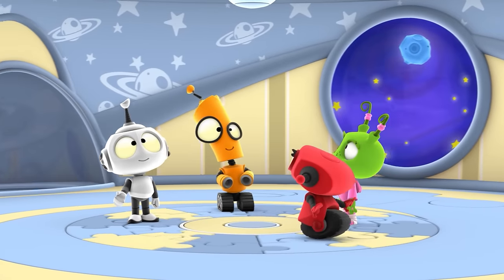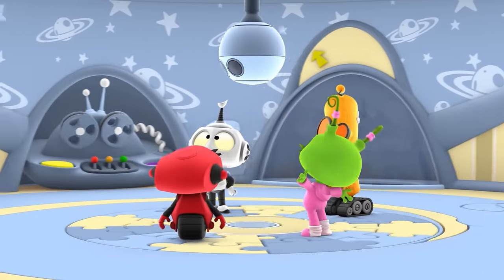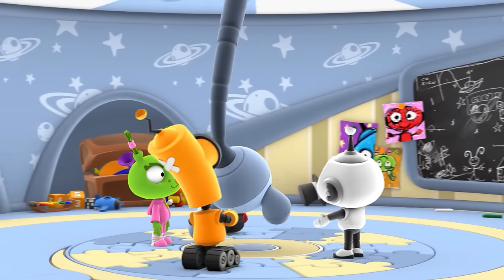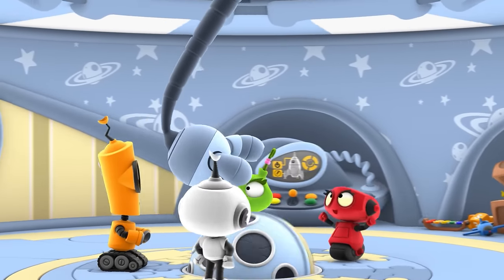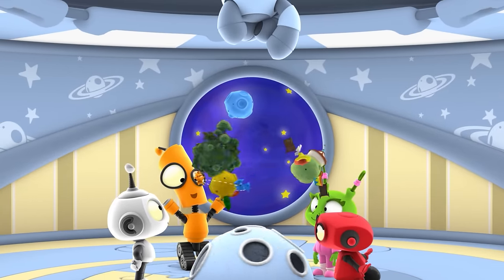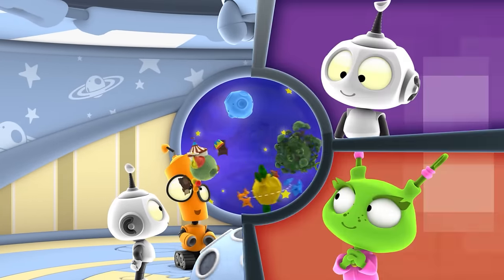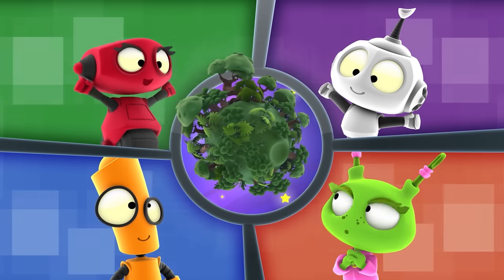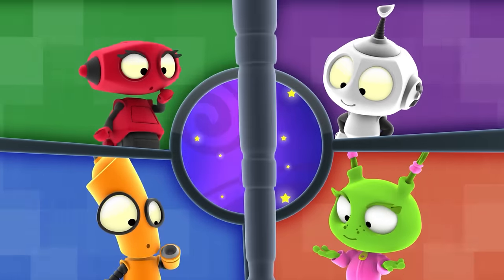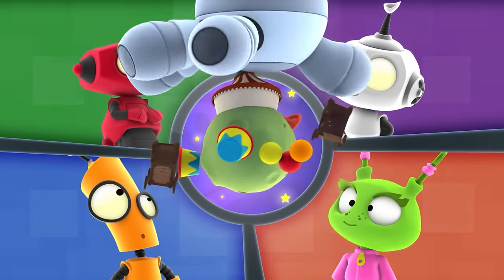Mission Control? Hi, everyone. How can I help you today? We want to learn how to make a paper airplane. Round and round the planets go. Which one stops, nobody knows. The jungle planet? Well, paper is made from trees, but we don't want to make paper, just the paper plane.